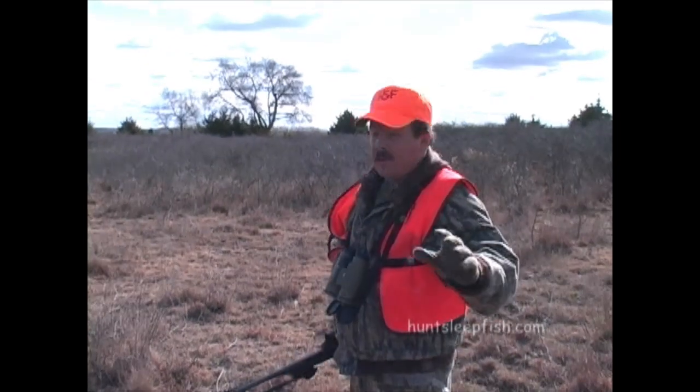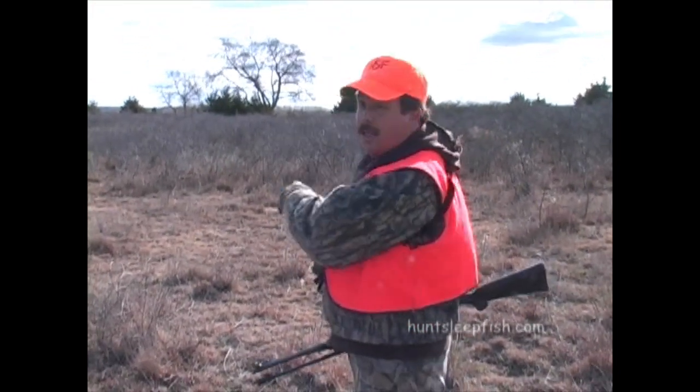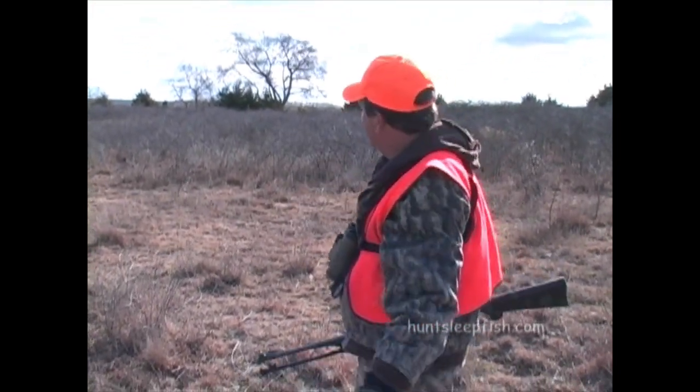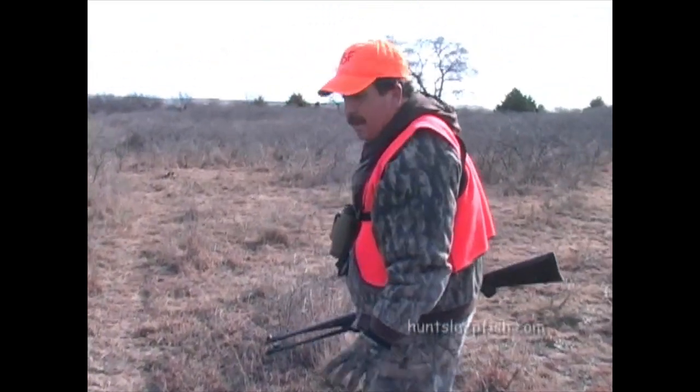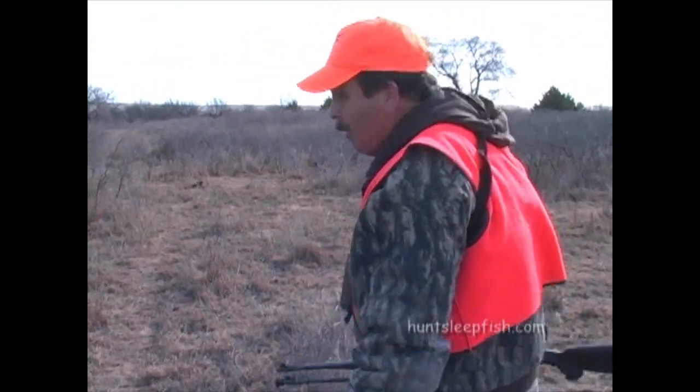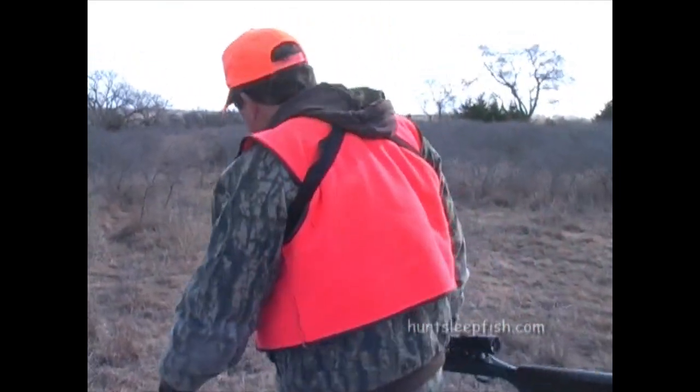Well, right in here is where we seen this buck run, and we never seen him come out the other side of that draw. So we're going to walk up in here and see if we have any luck. Not seeing any blood in here, but we watched him and he hunched up pretty hard.